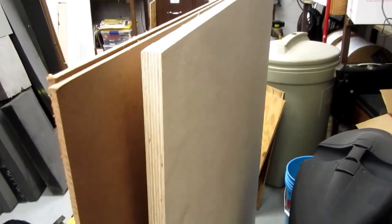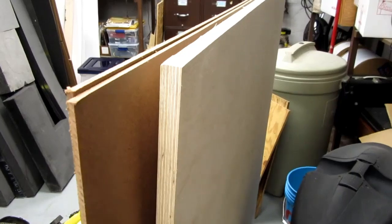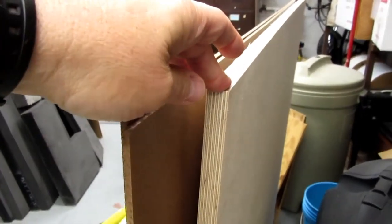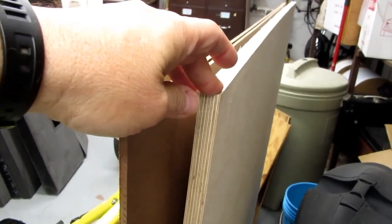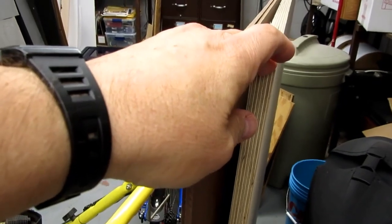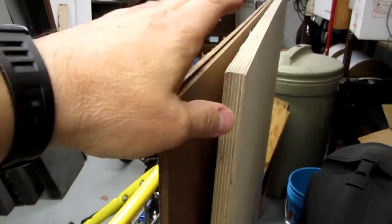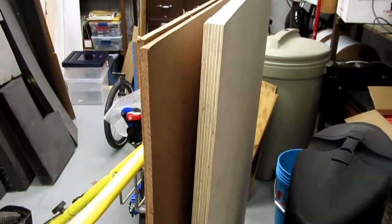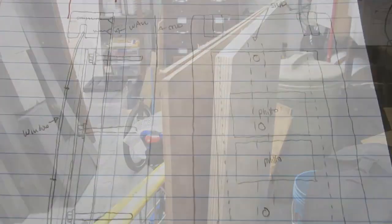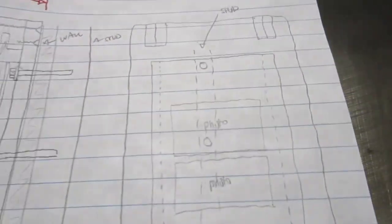It looks like I've used up my stock of half-inch Baltic birch, but I still have half a sheet of 3/4-inch Baltic birch. That may be overkill, but I don't really want to go out and buy a bunch of new wood to do this project. I'm just going to use what I've got. So that'll be that. So I've sketched up what I think I'm going to do here. This is a front view.